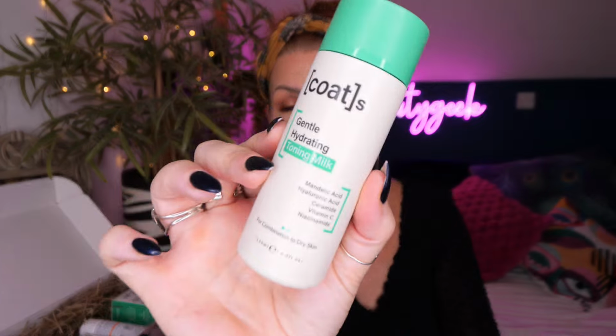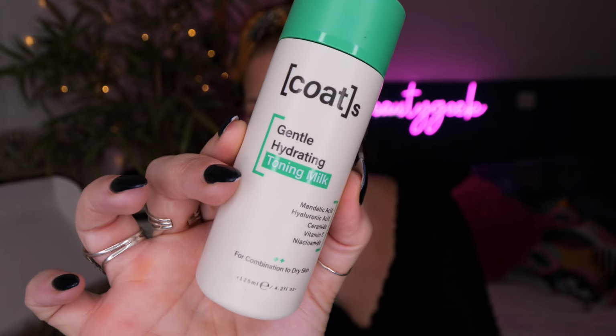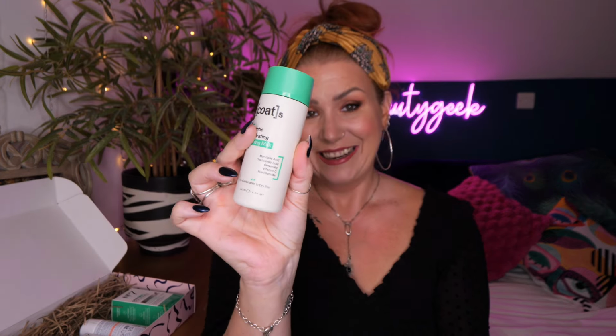Then we've got Coats, again a new brand that I haven't tried before. This is a gentle hydrating toning milk. It contains mandelic acid, hyaluronic acid, ceramide, vitamin C and niacinamide for combination to dry skins, and there's 125 mils there. The milky toner gently exfoliates to boost skin's radiance and help prevent future breakouts, whilst protecting skin from external aggressors, and hydrating to protect skin's moisture without stripping. So you've got a toner.